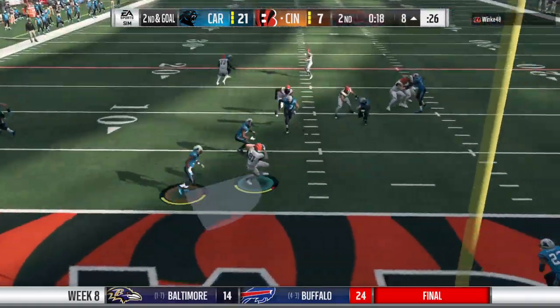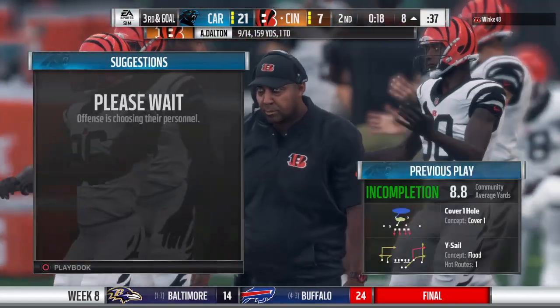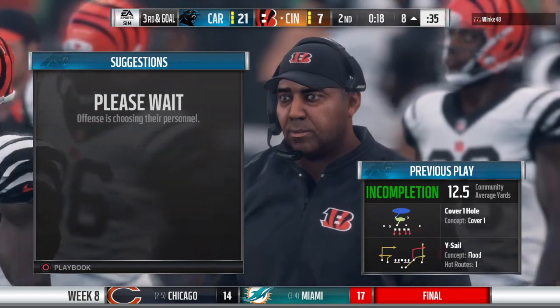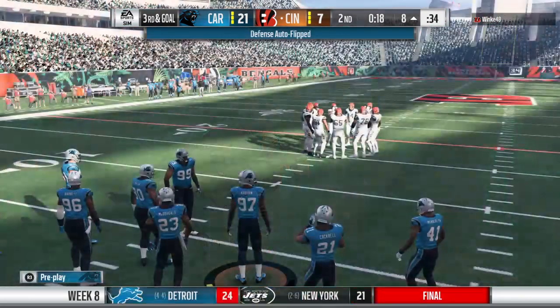And it'll be Dalton again. And that will be incomplete with a clock showing 18 seconds now to go. Tyler Kroft, the tight end, the one he was looking for. And it'll bring up 3rd down.